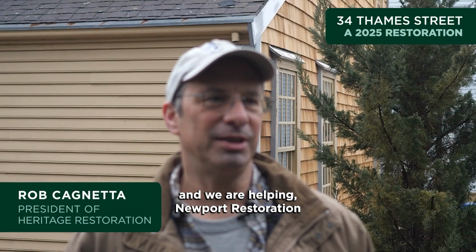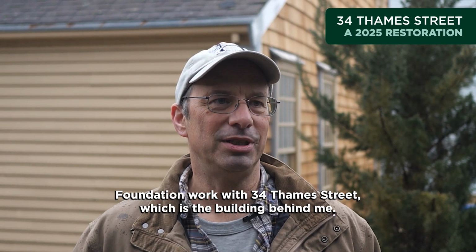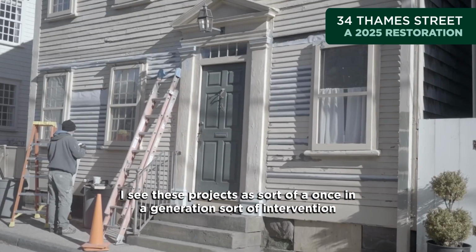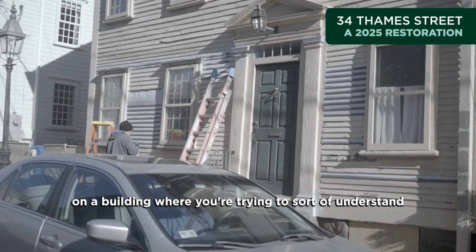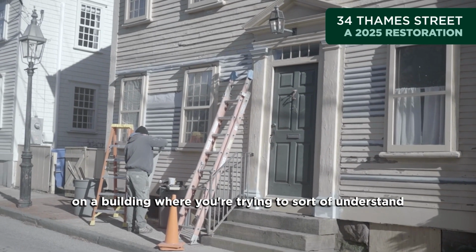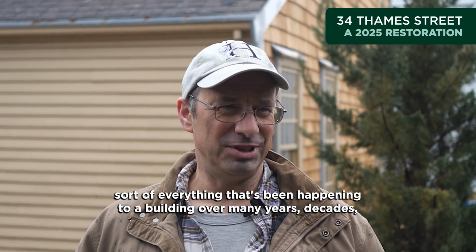I'm Rob Cagnetta from Heritage Restoration in Providence, Rhode Island, and we are helping the Newport Restoration Foundation work with 34 Thames Street, which is the building behind me. I see these projects as a once-in-a-generation intervention on a building, where you're trying to understand everything that's been happening to a building over many years, decades.